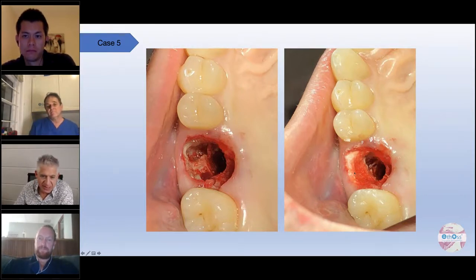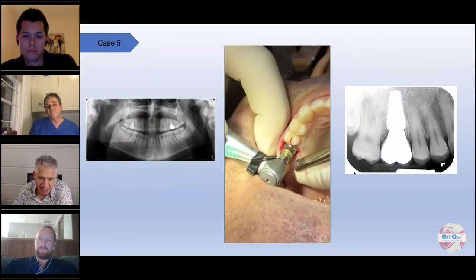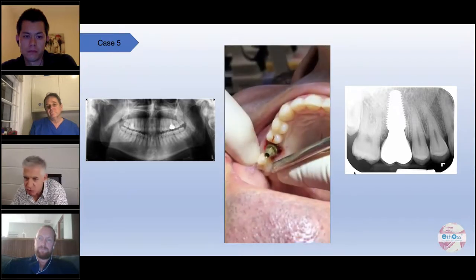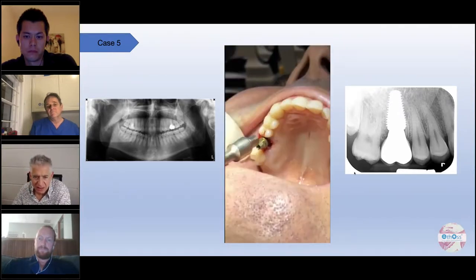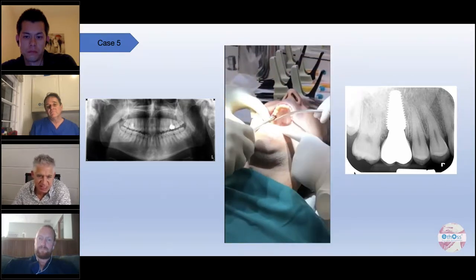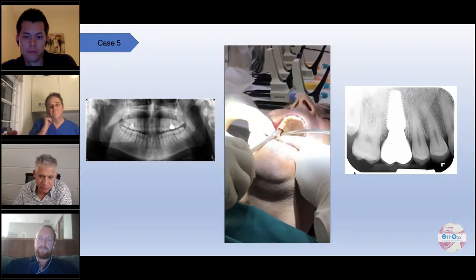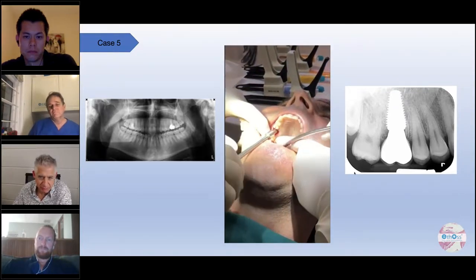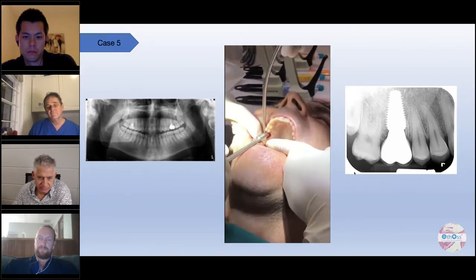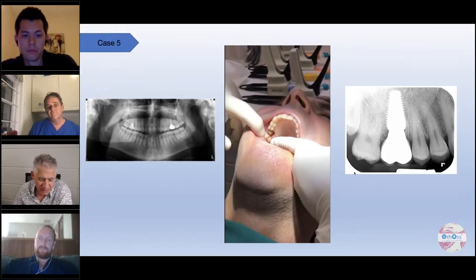And this is a Max implant, which is a 7 millimeter diameter Southern implant, which they call Max. I think it's 7 by 13 in this case. We're using a zygomatic implant inserter to drive the implant to the desired depth. And again, here we're getting some very nice, good primary stability.